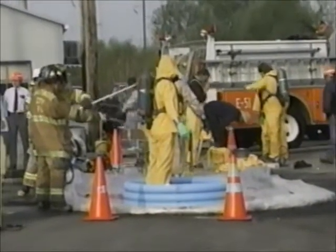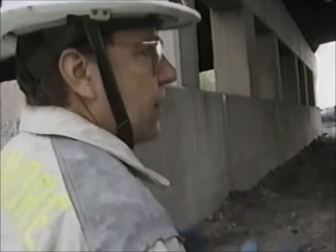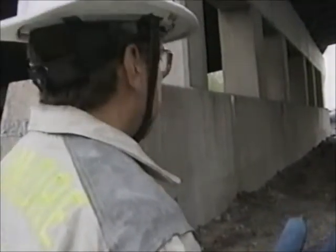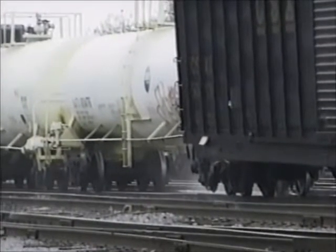We're sort of battling against Mother Nature here, too. If the rains come before we get the soda ash on top of it, it's going to further exacerbate the system. But if we get it covered with soda ash, then it's pretty much neutralized. It doesn't matter what the rain does.